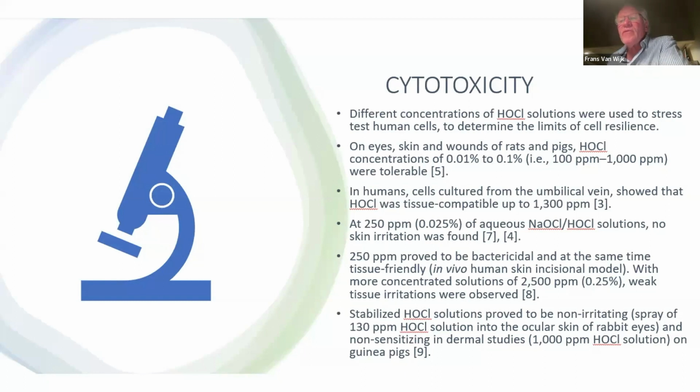Just a warning, if there's any doctors listening: if you do instillations for patients who have painful bladder syndrome or interstitial cystitis, just be careful. Anything that causes a change in the pH can often irritate the bladder significantly. So just be careful if you do that. Next one.